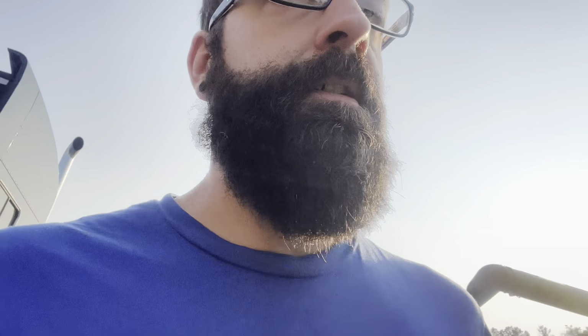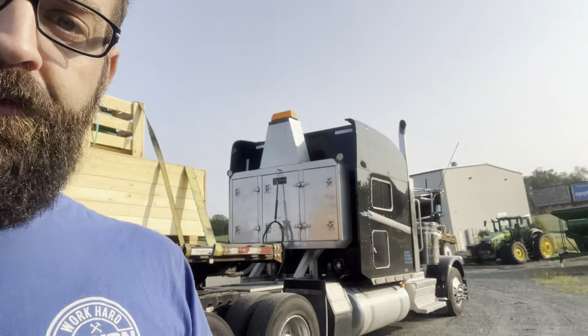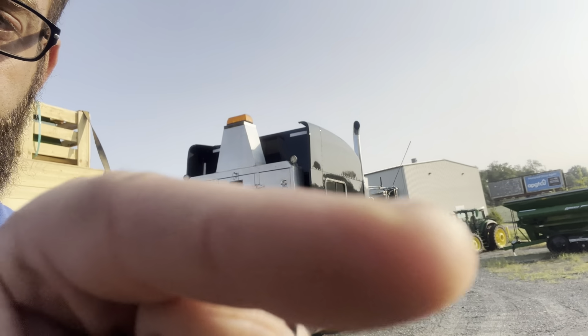Hey, good morning, y'all. We are here in Whiteford, Maryland, which is just south of the Pennsylvania border. Stayed in Carlisle last night. I don't know if you can see it. This tractor right there was hit by a car.